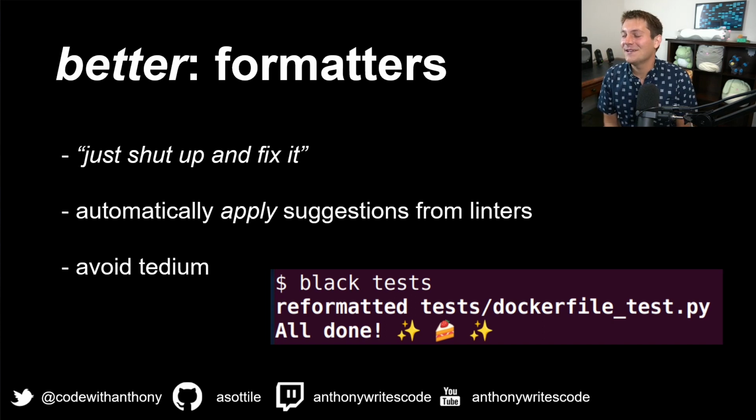A formatter or autofixer or fixer, I use all those terms to refer to it, is a tool which is similar to a linter in that it identifies problems with your code, but it also just automatically fixes them for you. This lets you lean even further on machines such that you can focus purely on code flow and let the formatter make sure your code is stylish.